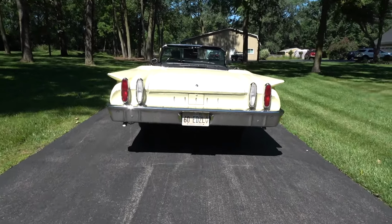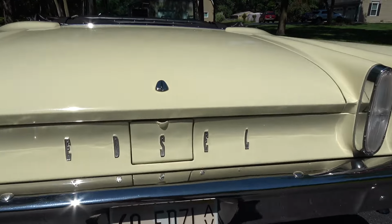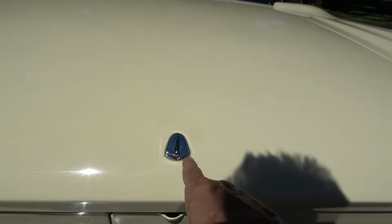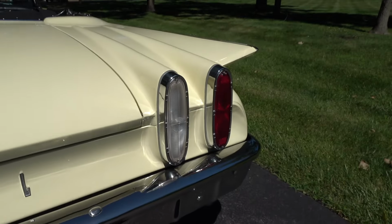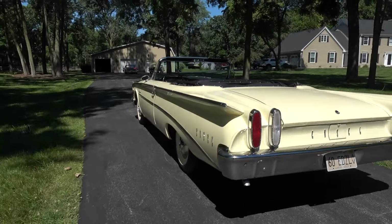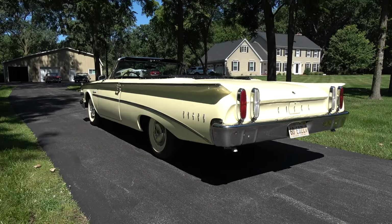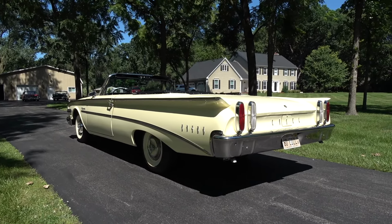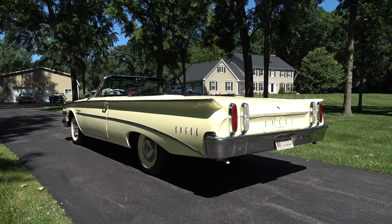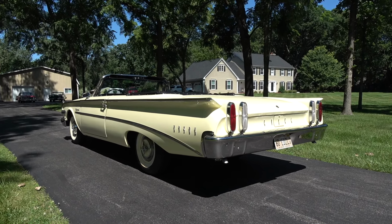Let's get a little bit closer. You can see the word Edsel there, and clearly you have your gas right there. We have this nice cover over the keyhole, the beautiful taillights. Let me show you one of the nice shots from the back of this car, especially with the convertible top down. I don't know how many times you'll get a chance to see this photo, since there's only a few of them that were made. Just beautiful.